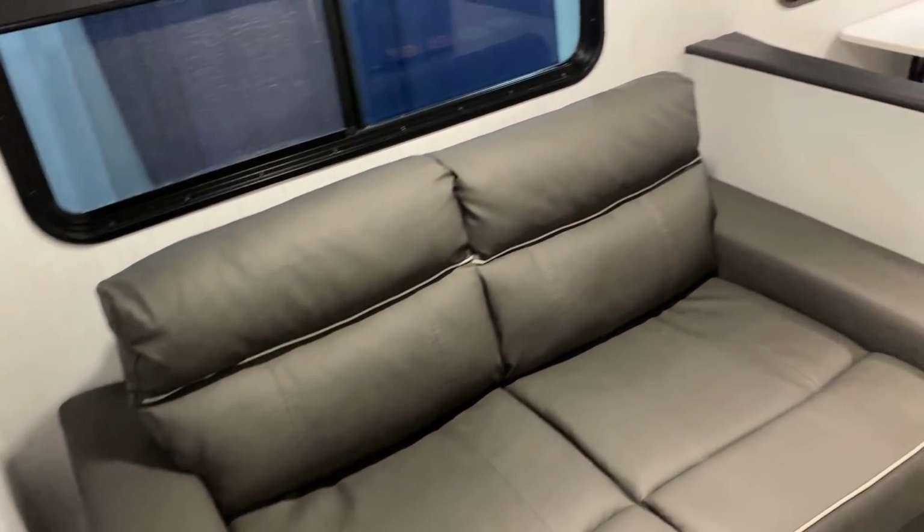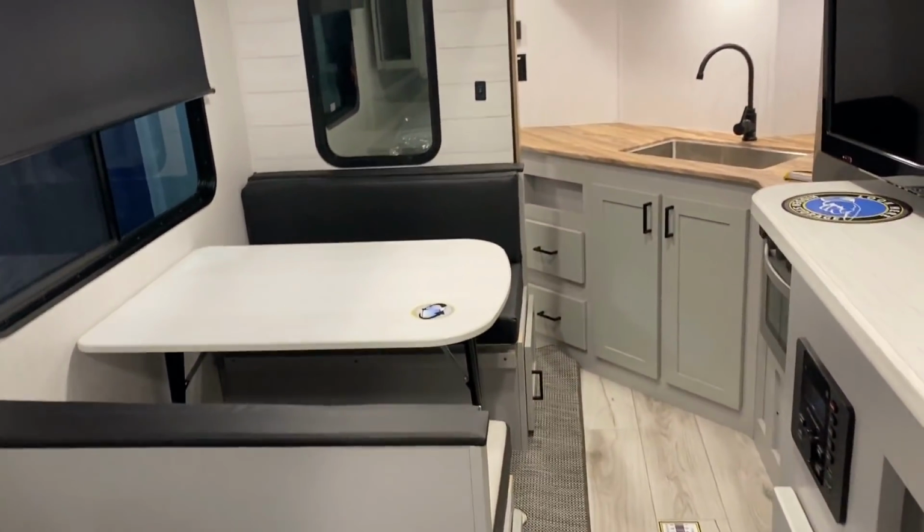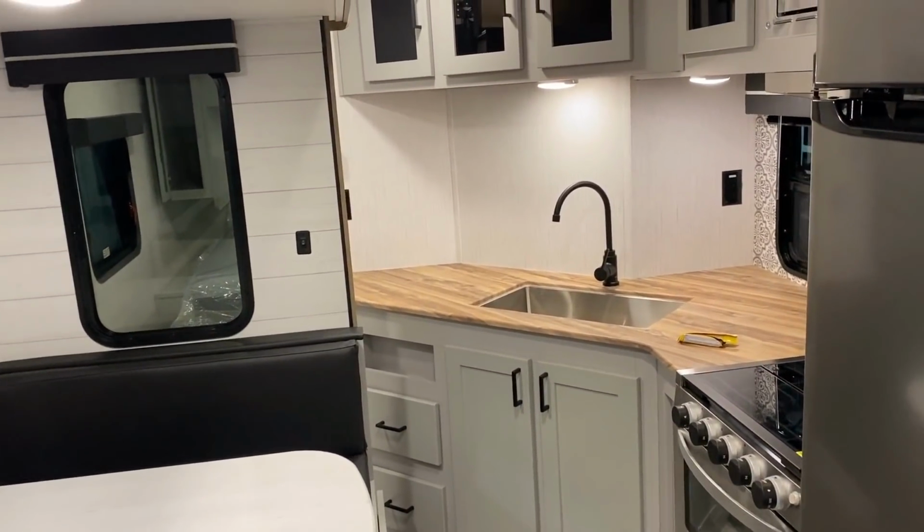Anyway, working our way forward here. We can get to the fridge. We can get to the sink. I think that qualifies as snack-tastic.